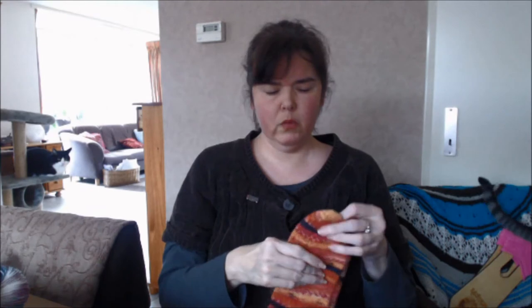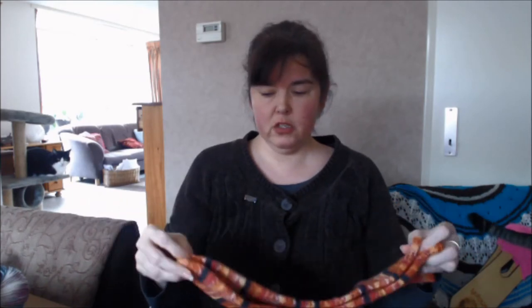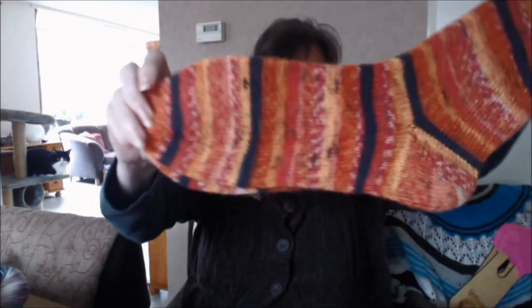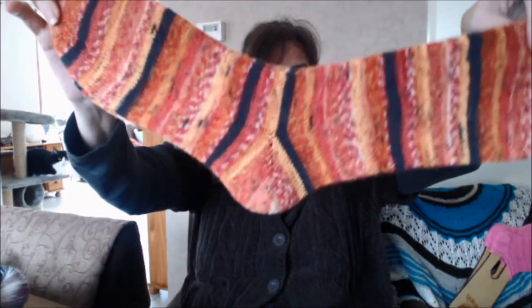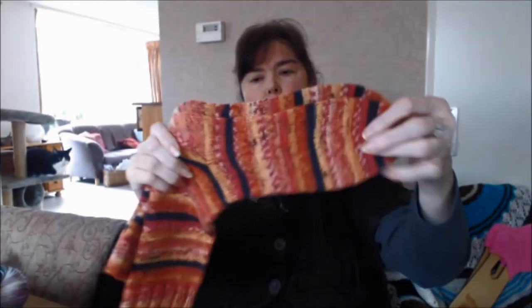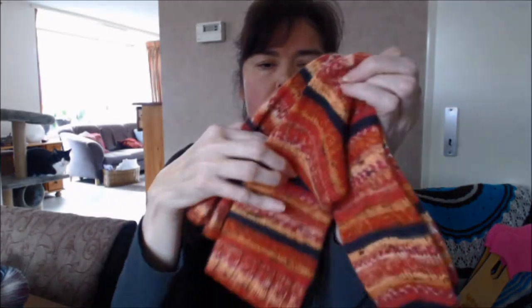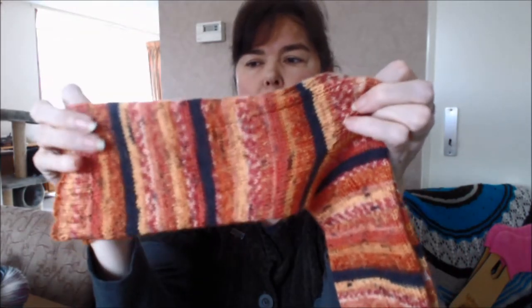Another pair of socks, because I just wanted to finish up some things on my needles. I was a bit restless about all the stuff that was going on, and so I decided to finish first and then start something new. So let's hope that works. This is one of the Drops Fable colorways, and there are two of them. So very happy with those. Just the German short row heel I always do. I start with the toe. Work the foot, German short row heel, the leg, and the 2x2 rib.